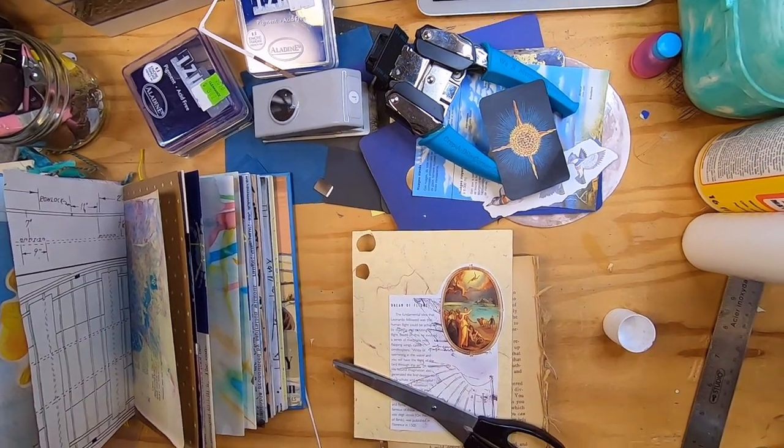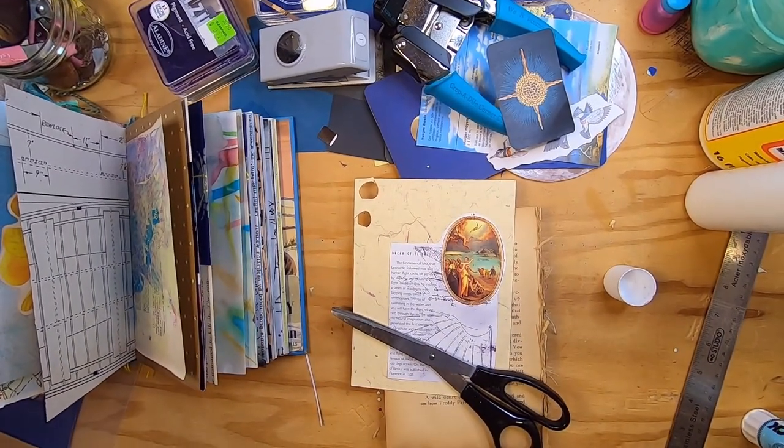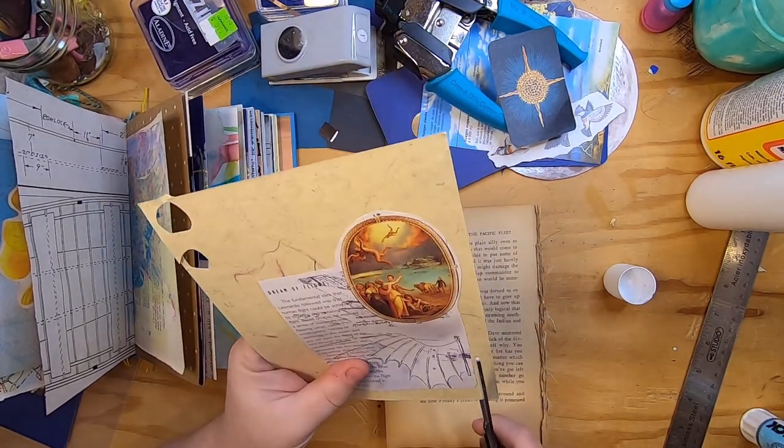Move back a little bit. There we go. That's better. I don't want to be out of frame.